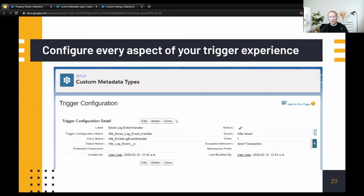When you look at the configuration, you see here there's the standard fields for just custom metadata, and then you define the actual class name. We're looking here at the actual real handler that RFLIB ships with, which is for the email notification. So it's based on the platform event that is called RFLIB log event. Trigger is active. Platform events only support after insert as a trigger.